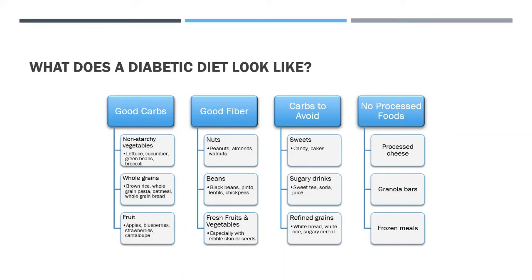Fiber is important to eat in our diet because it helps regulate how our body processes the sugar. So nuts, anything in the nut family, peanuts, almonds, walnuts are full of fiber and other beneficial things. Beans, black beans, pinto beans, lentils, chickpeas are all excellent sources of fiber.